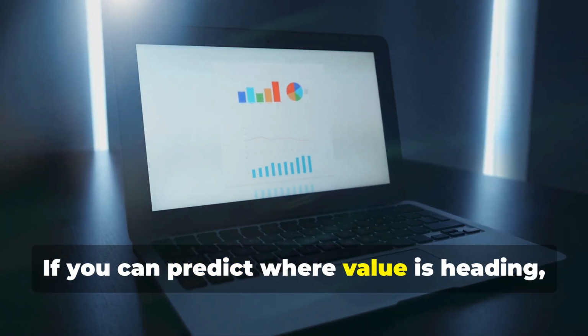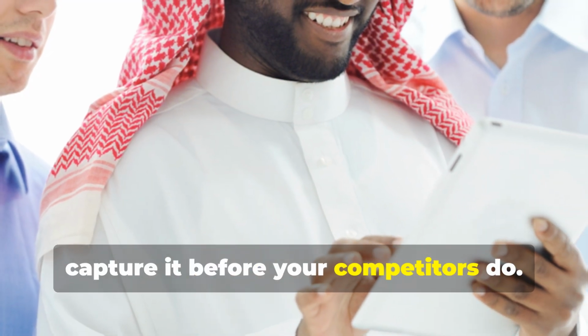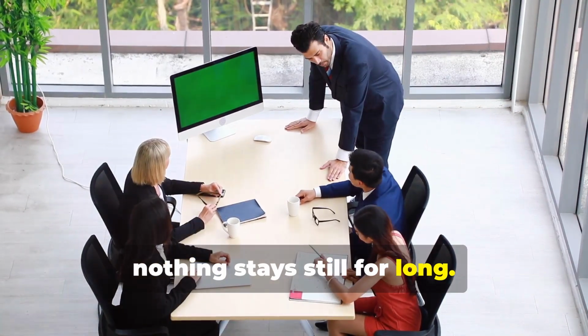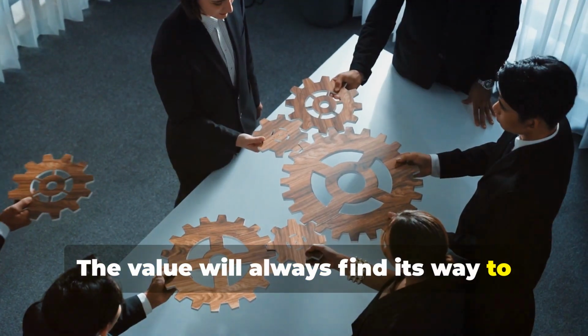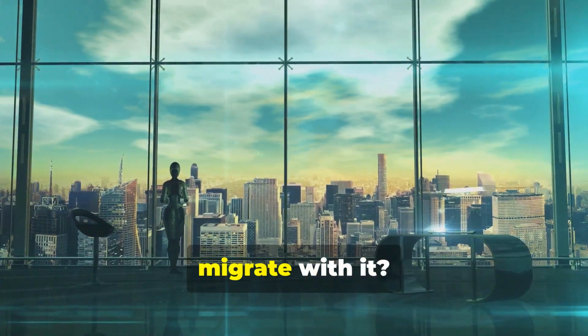If you can predict where value is heading, you can make the right strategic moves to capture it before your competitors do. In the world of business, nothing stays still for long. The value will always find its way to where customer needs are best met. The question is, are you ready to migrate with it?